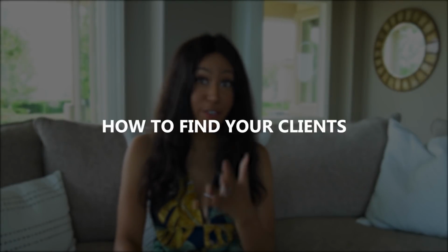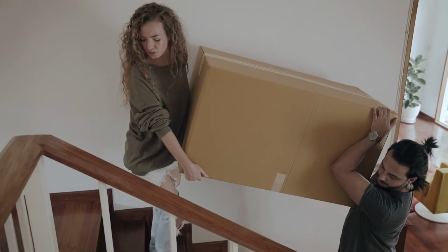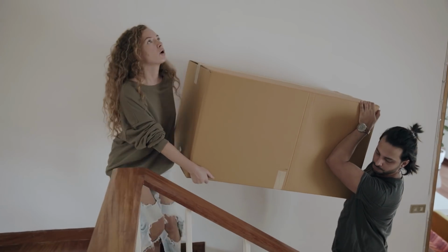Okay, so I showed you how to add value. I showed you how to stage furniture. I've showed you how to take pictures to make it look the most beautiful. So now we're gonna talk about how you find the clients that you're gonna do this for. You can find friends that are talking to you, that are moving, and you might be able to pitch them on what you're doing.